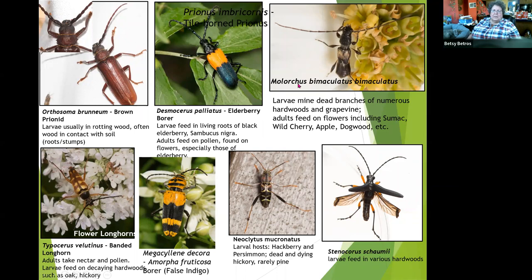This is a tiny one. It mines dead branches of various plants. But look at these proud long antennae, longer than the body. And this one is feeding on a flower. Again, this is a flower longhorn, like I just showed you in the previous picture, taking nectar and pollen from the flowers. Again, their larvae are mostly feeding on dead wood.